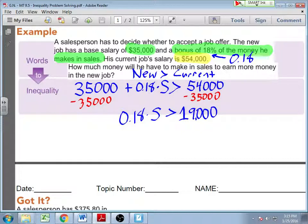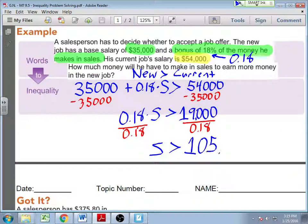So, now to get the S by itself. Nick, what do we do? Divide by 0.18. Yep. Divide by the coefficient of the variable. I'm going to write that again. And we get that his sales would have to be more than $105,555, and the fives keep going. But because it's money, we round the last one up.